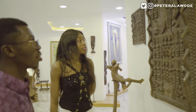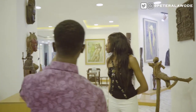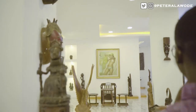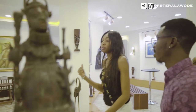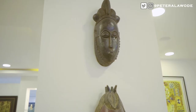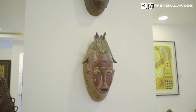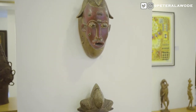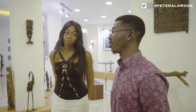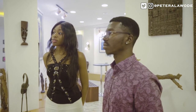So they're used to hot environments. And these are Baule masks from Cote d'Ivoire. So we've seen Mali, Cote d'Ivoire. We've seen the Benin people. And the Portuguese on the horses. And these are portrait masks. They were used for parodies, like all our Nigerian masquerades. Something similar, plays and dances.